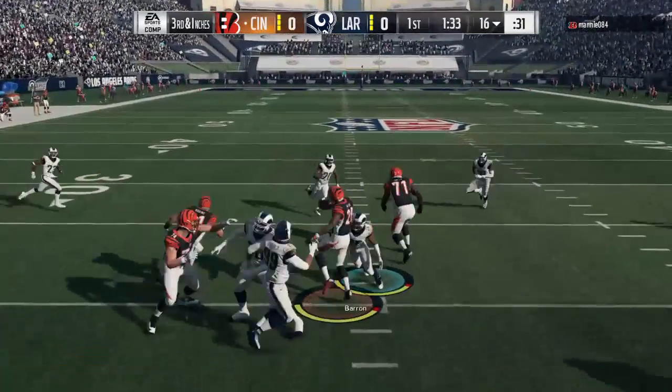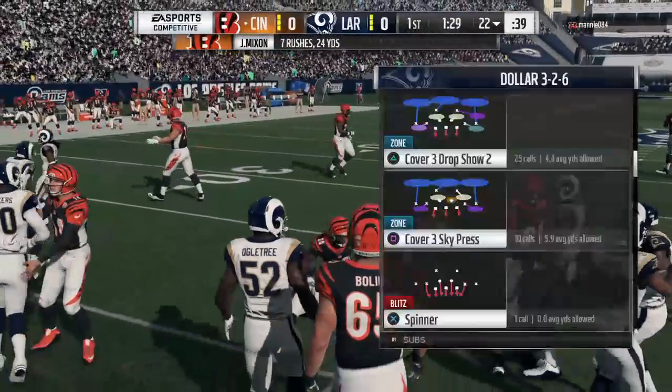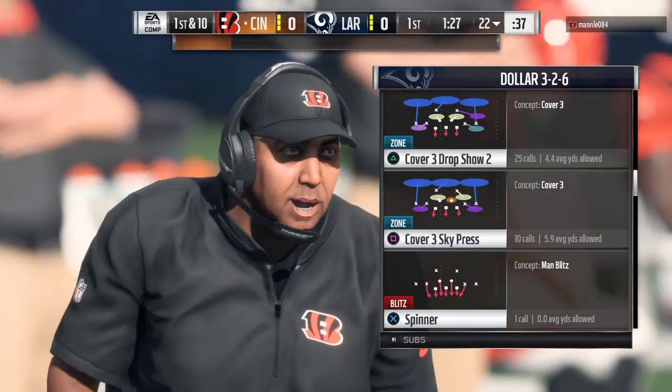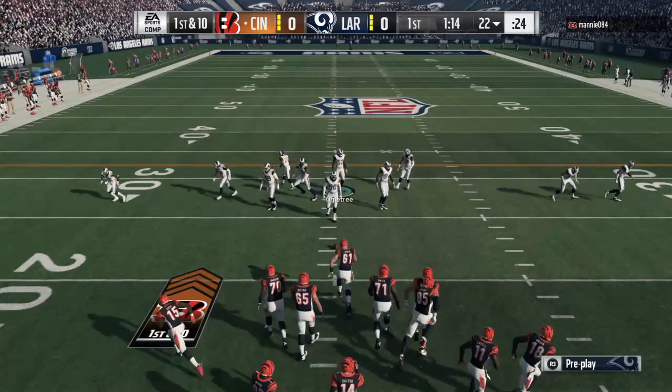They'll run it now out of the gun. And he's going to get the first down here as he's taken down at the 22. It'll go as a gain of 6 that time, and it moves the chains as well. And the offense lining up 1st and 10.